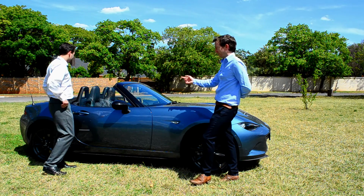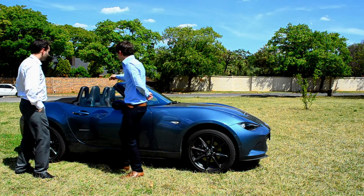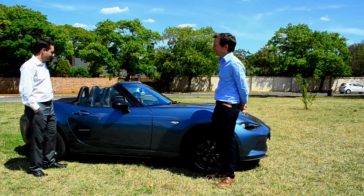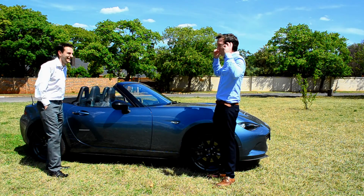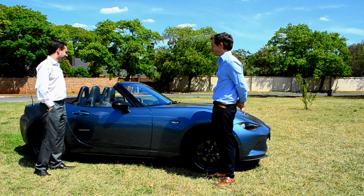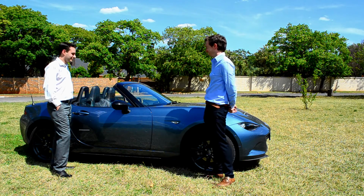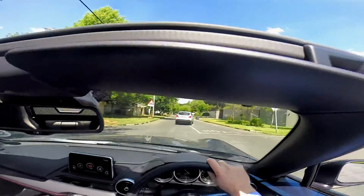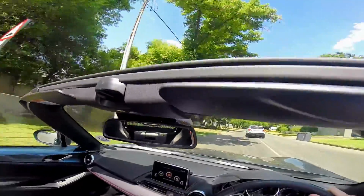Hey, have you noticed with the sound system, by the way, these are actually speakers, right here in your headrest, so you hear something right behind you. It's kinda weird, especially if you're on Bluetooth and you've got the person like in your head, like right here. It's very Mazda, messing with your mind. Interesting experience.